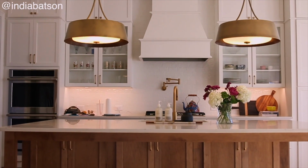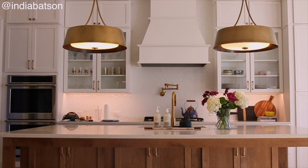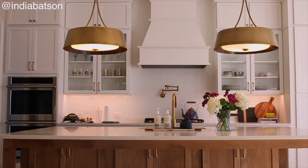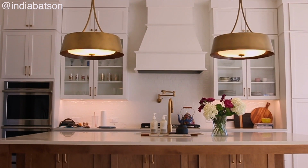And then this is the back wall with the stove, oven, all that jazz. I am still working on styling it. I have not finished unboxing all the things for the kitchen. And I also lived in a 900 square foot condo, so I don't have that much stuff to begin with.